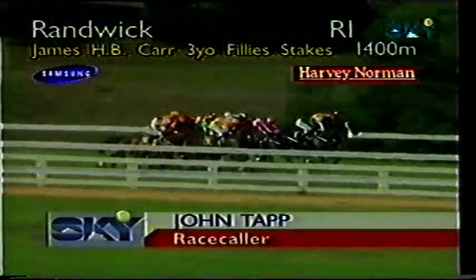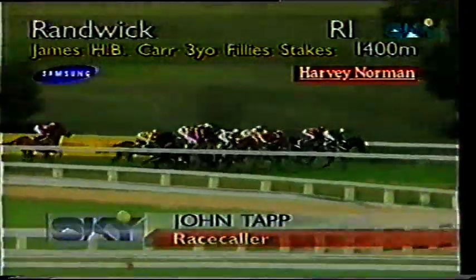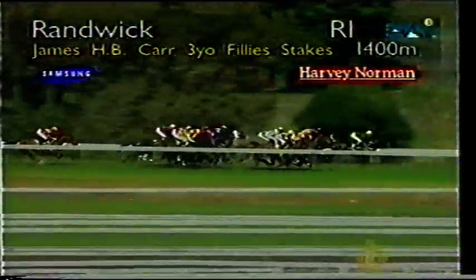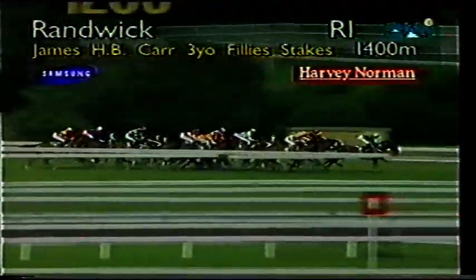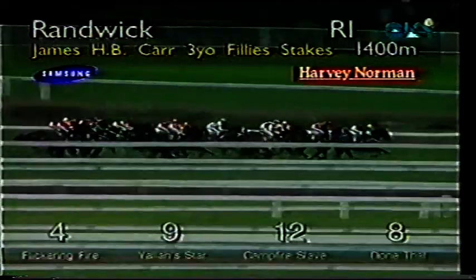Racing in the first here at Randwick, and Palaia missed the start and is back near last in company with She Has Class and Sandy Prospect. Flickering Fire straight to the front from Done That, and Yellow Star's moving up very speedily. So's Campfire Slave. A length to Techniques and Can's Love, followed closely by Snar Dame right around the outside.